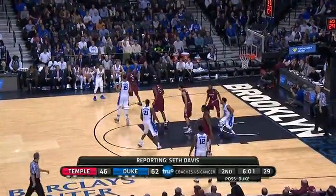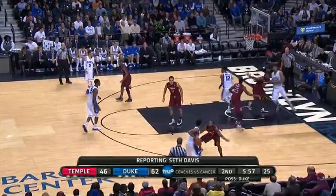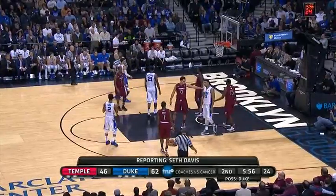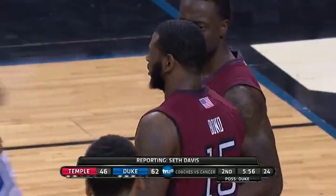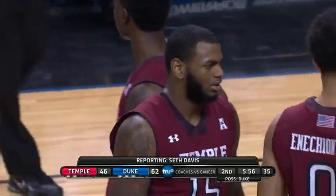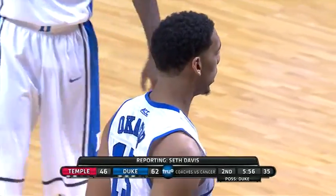I think if any of Mark Few's teams can do it, it's this one, because they have the size, they have the experience in the backcourt, and they have a very special freshman coming off the bench in Domantas Sabonis at 6'11". Kind of like a Jahlil Okafor in terms of excellent fundamentals, can score around the rim. This might be Mark Few's year, although I obviously just jinxed him.